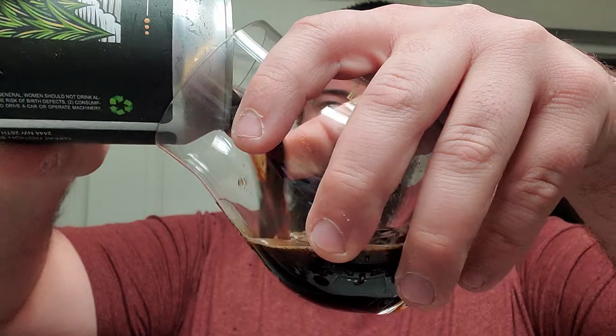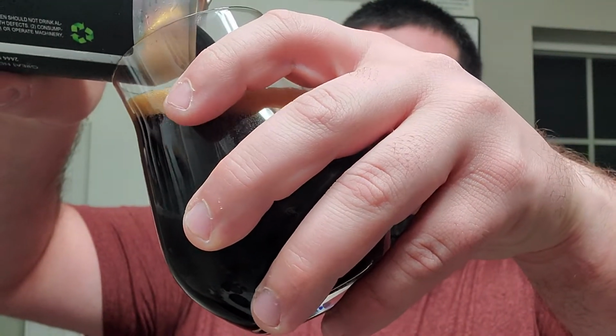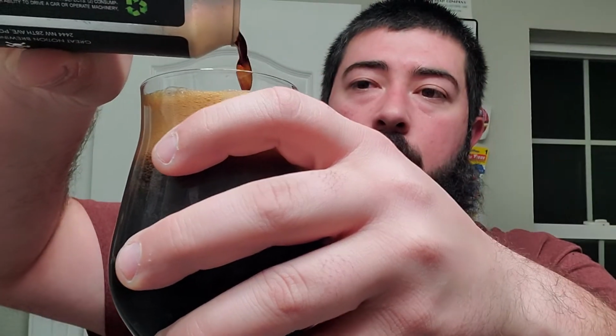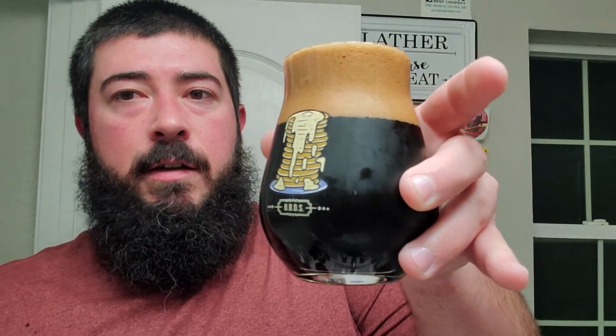It's also, where did I see that? I think it was 11 point something. Yeah, 11.25% ABV. So this one's definitely got some chops to it. I have had this one before fresh and it was really good. So we got that right there. Looks good to me. This is when I bought that box set for a ridiculous amount of money.